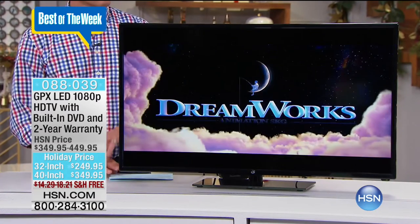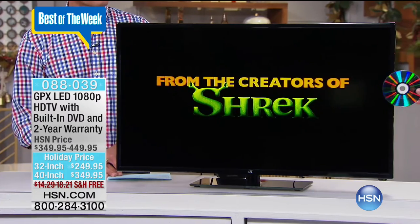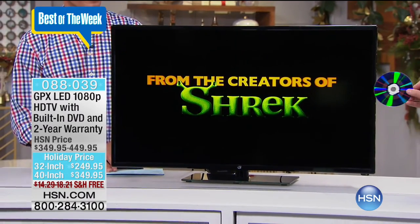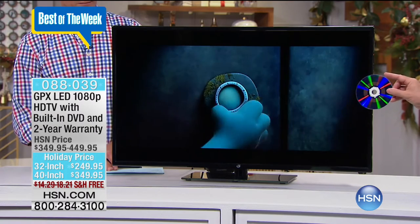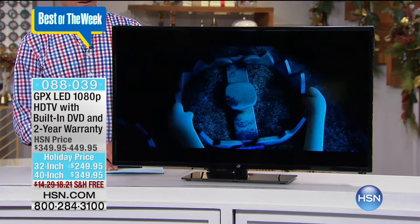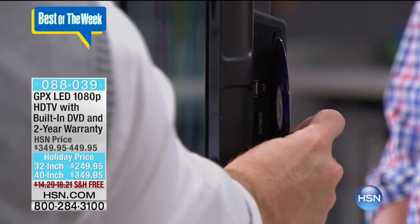One thing you'll notice about this DVD player, it's built in, but it's better than normal DVD players. Standard DVD players will just play DVDs. This one will play your music discs. This one will actually up-convert your older DVDs to make them better quality, and it's as simple as this. I want to show you what happens. You put it into your DVD player, which is right there in the back. You can see it right there.